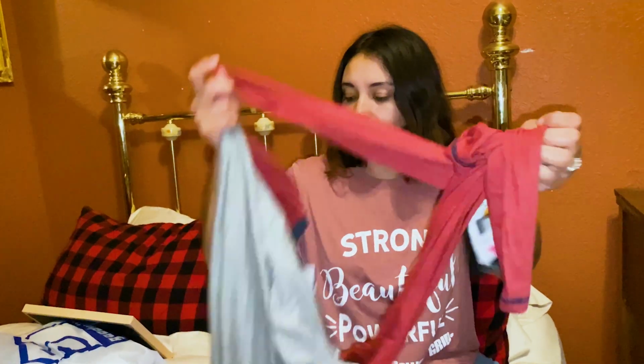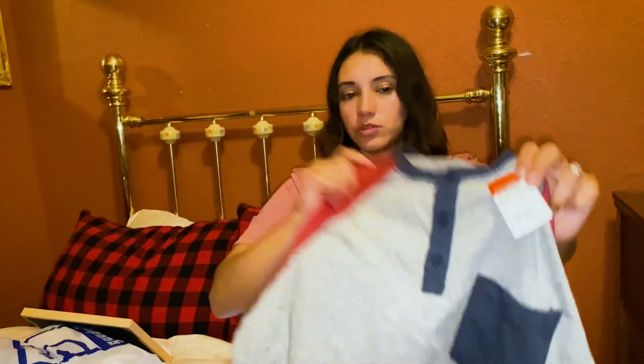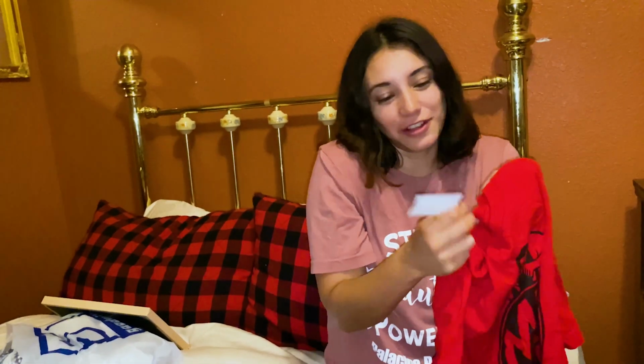Alright, my husband also found this shirt. It was $1.69. This was not one of the colors, but it was only $1.69. And he also found this one. Not one of the colors, but it was also only $1.69. But I'm glad he found some shirts. He has a hard time finding things that he likes.